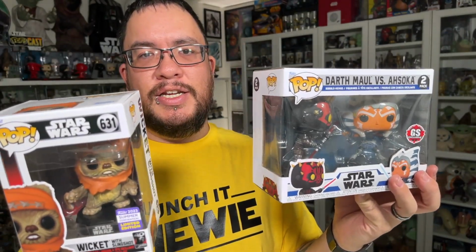A little bit strange that this one has the GameStop exclusive Canada sticker, rather than the red GameStop logo with the red circle and the white font in it. So they're kind of going back to this style, I guess. But that's cool either way. A couple other additions to my Funko Pop collection, and I will be doing reviews on both of these, so stay tuned for that.